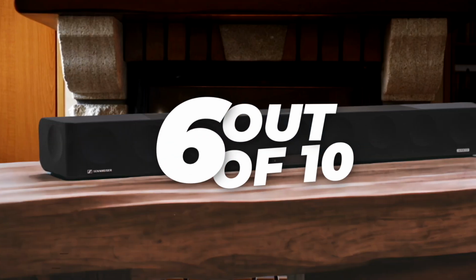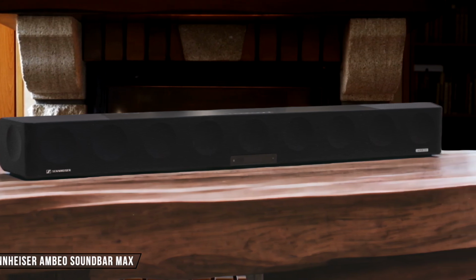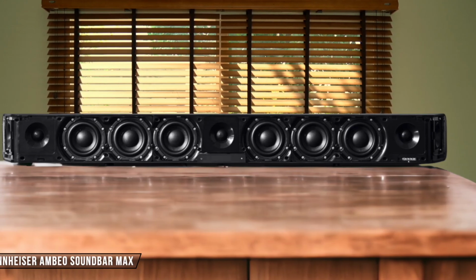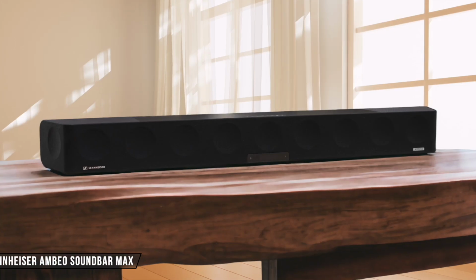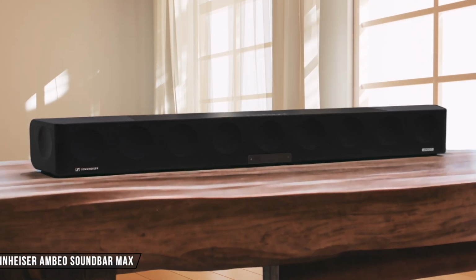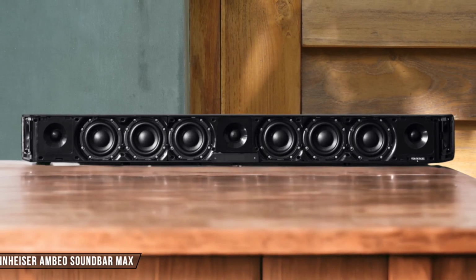6 out of 10. The Sennheiser AMBEO Soundbar MAX showcases impressive build quality with its solid construction and protective metal grills, making it feel incredibly durable. Despite being a single-unit solution without separate surrounds, its massive size might be overwhelming for some setups, though this contributes to its impressive sound performance.